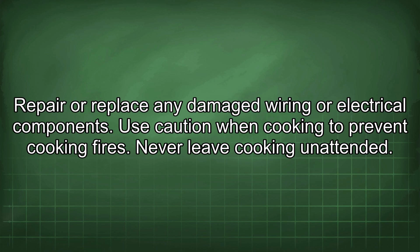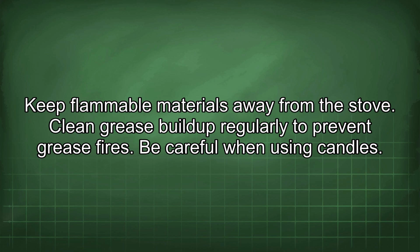Use caution when cooking to prevent cooking fires. Never leave cooking unattended. Keep flammable materials away from the stove. Clean grease buildup regularly to prevent grease fires.